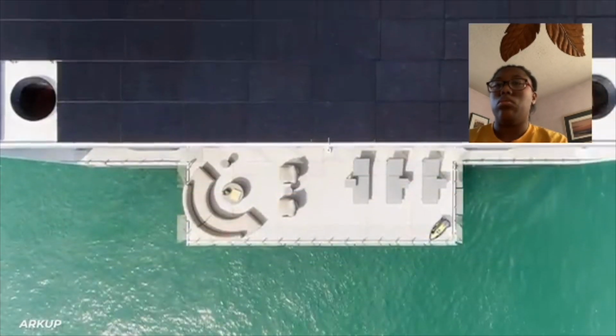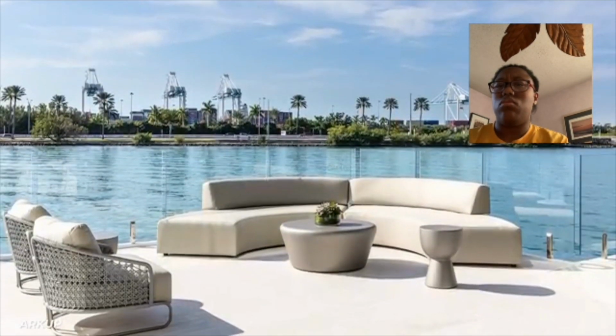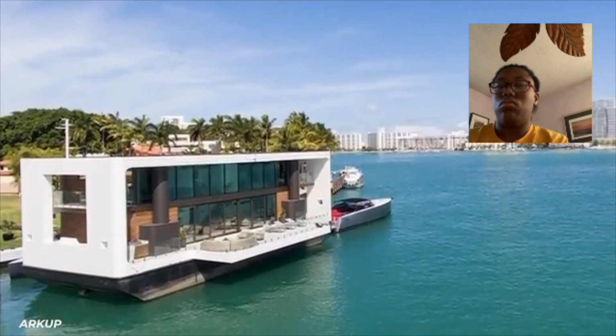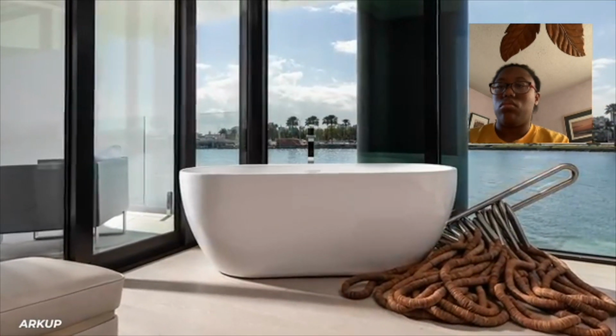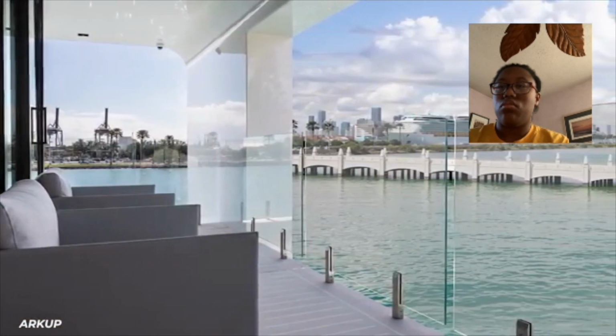You don't need to go full Lieutenant Dan, though, because it comes with a pair of 135-horsepower thrusters that will push the craft along at 7 knots, so you can wait the storm out on calmer waters. When not anchored to land, the Arkup can sustain itself with solar panels and storage batteries, as well as rainwater collection that feeds the water needs of the residents. And when parked, a deck can be extended to take in the view.